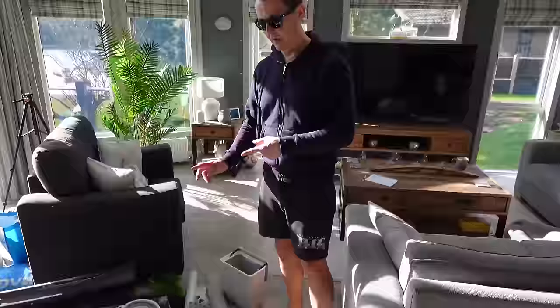I have a dilemma. I've always got a dilemma. And if anybody's asking why I've got sunglasses on in the house, it's very bright. 15 windows in here and you basically get glared, so I just keep my glasses on.